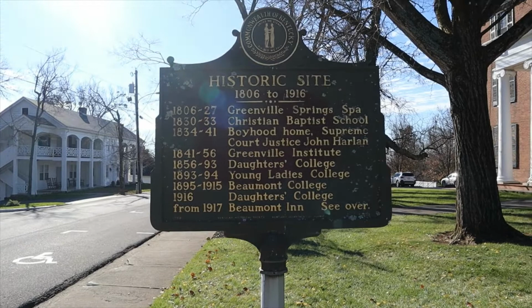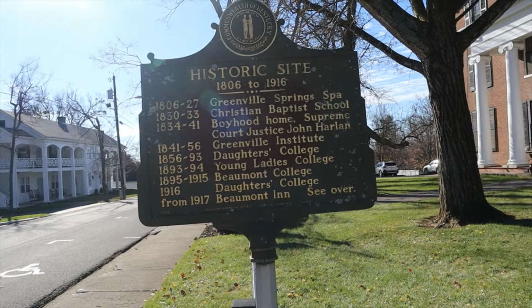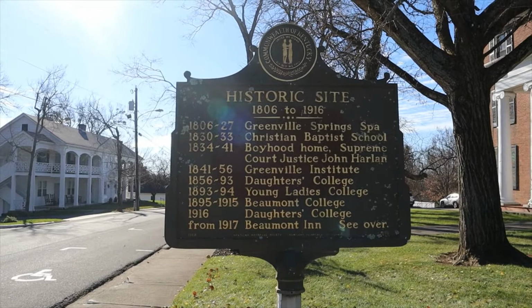And here are some important dates of history for the historic site, 1806 to 1916. And here's the timeline right here drawn out for you folks. Hope you can see that very well.